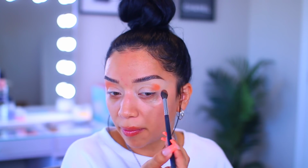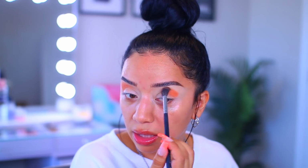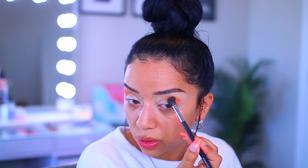It's a little bit like buttery, but not too soft. And it blends just really nicely onto the lid, even if it's wet. Some eyeshadows just don't blend well when you have a wet base, but this one is blending out super nice. So brownie points for that.